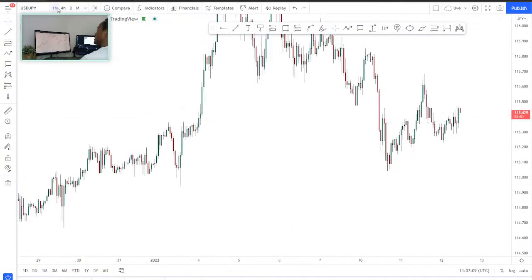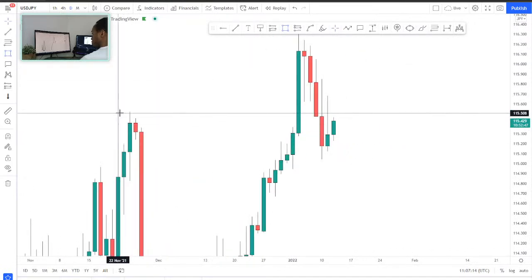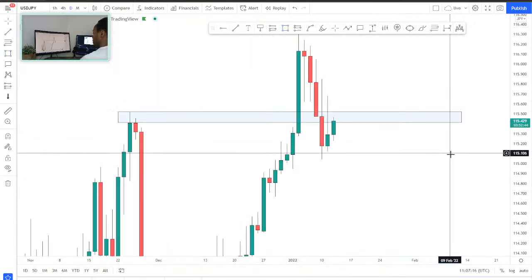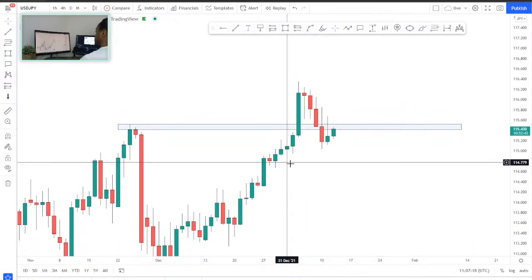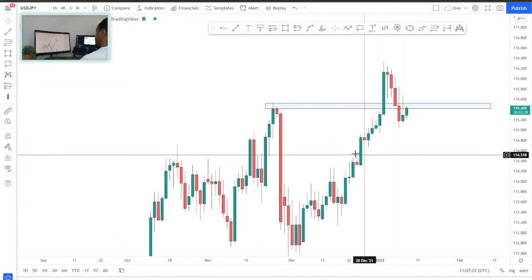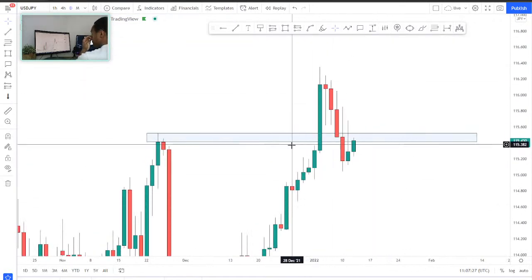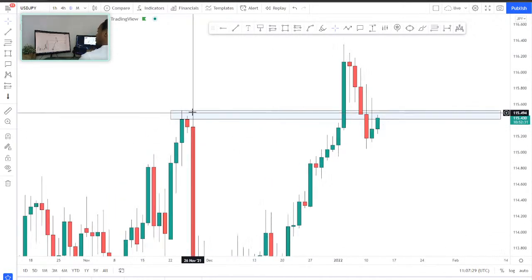USD/JPY, I'm also looking to get short on this one. We are holding beneath this very strong resistance here on the left, which was our previous swing high. So as you can see, swing high, swing low, new swing high. We closed back below this, so this potentially could be seen as a false break. Obviously giving us the new high in the market, but we're still holding beneath this.